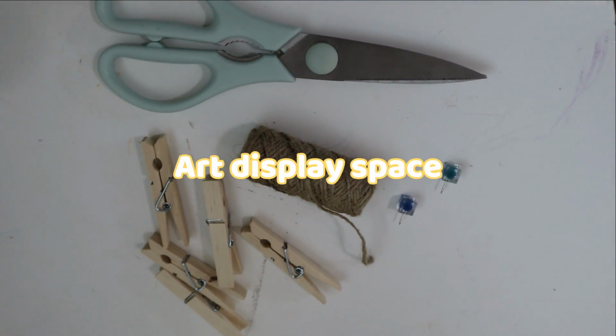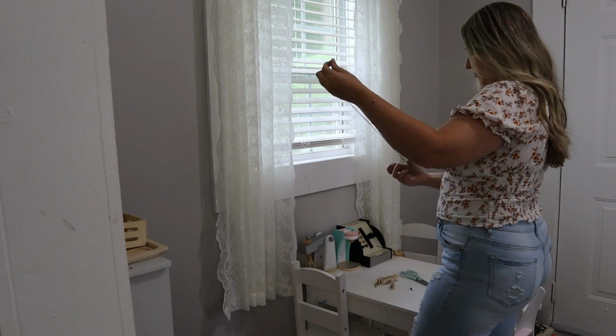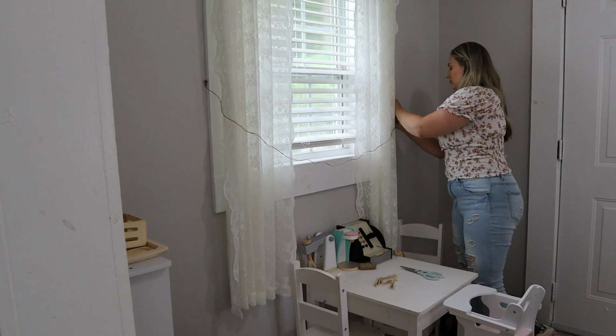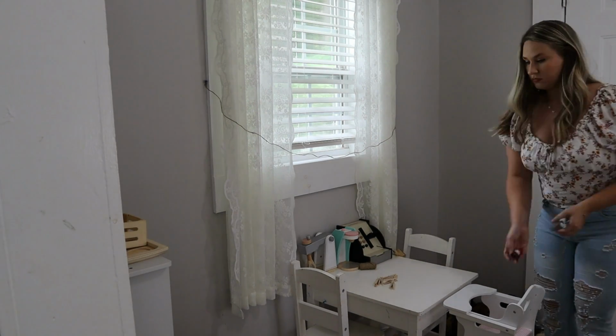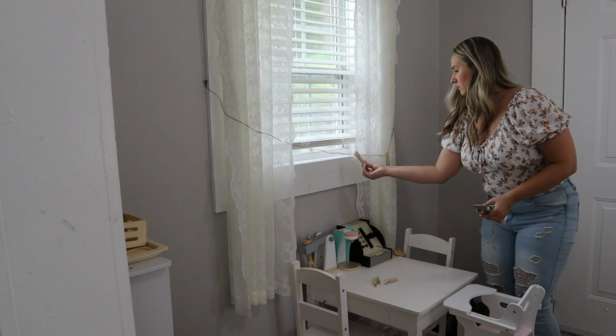The next thing that you're going to want to do if you have little ones is make sure that you have a place to display their artwork. They're going to come home from school with lots of artwork and be so excited to show you and want to display it. And I personally do not like to plaster it all over my refrigerator because I just like the clean look of a refrigerator, and it's easier to clean without a bunch of stuff on it.